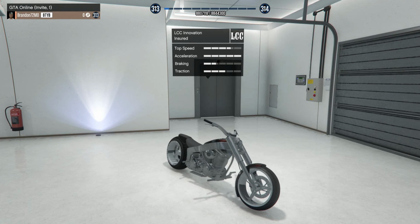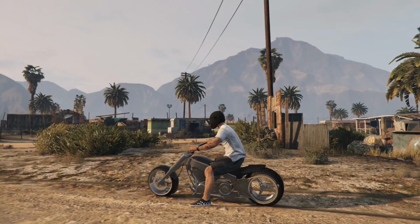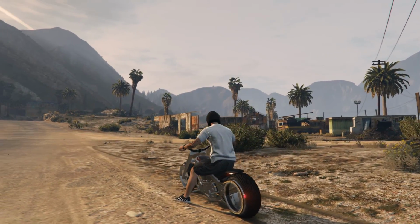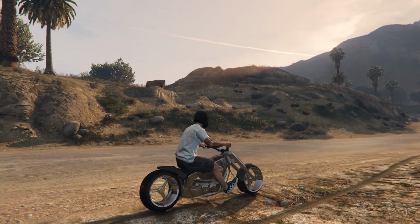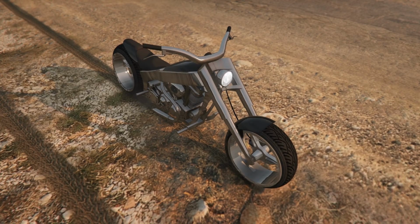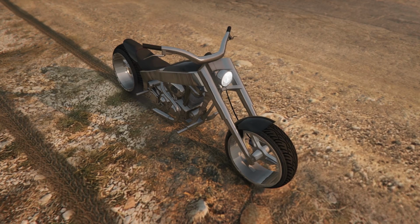The LCC Innovation is number 4 in this first half of the update to my $65 million garage tour. Liberty City Cycles outdid themselves with this beast. It makes a wonderful loud rumble cruising down the streets, it looks totally badass, and it even has a skull milled into the chrome work. Sure, it's pretty low on the list of motorcycles for both racing and top speed, but who cares? I mean, just look at this thing.